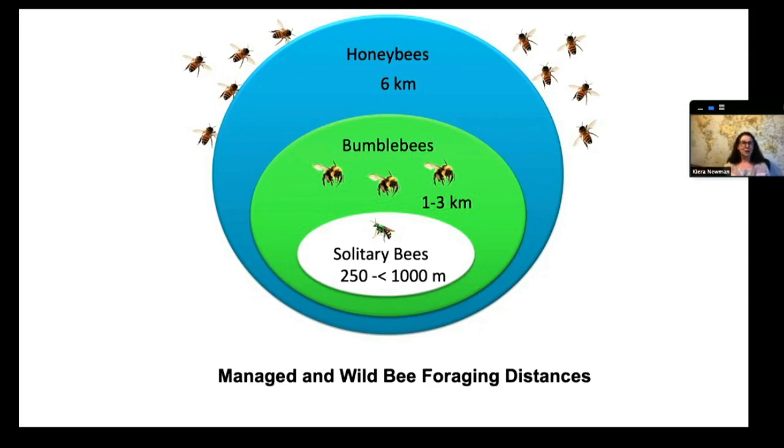And when they emerge, they might only be in the adult stage for a few weeks of their life. So it's also important that we time our plantings, if we're planting gardens for them, such that there are flowers available for them, regardless of which 2-week period throughout the season they are looking for food and for provisions for their nests. Bumblebees can fly a little bit further.